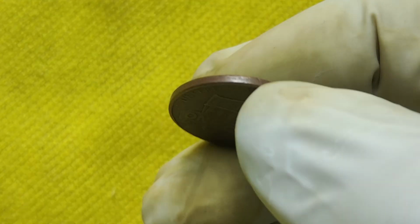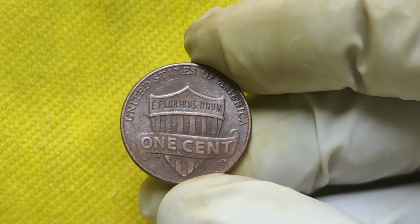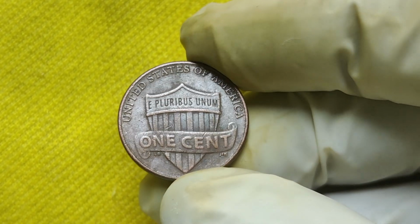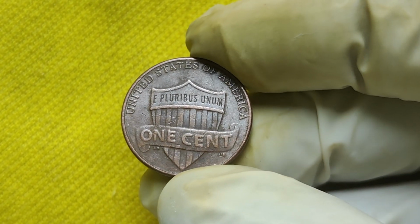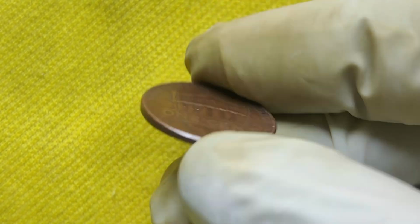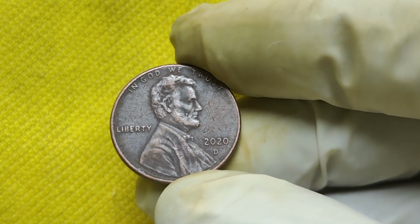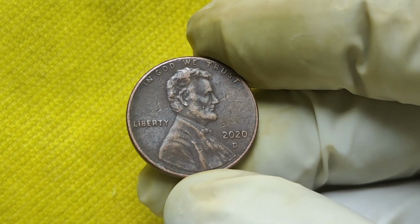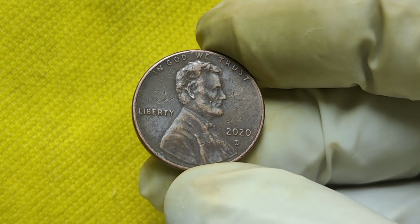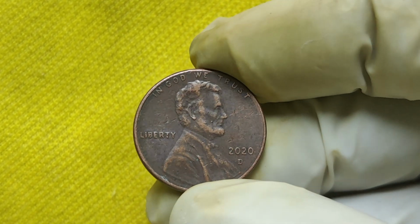First, let's talk history. The 2020 D Lincoln penny was struck at the Denver Mint, one of the most prolific mints in the United States. Over 4.45 billion of these pennies were minted that year. As part of the long-running Lincoln penny series, first introduced in 1909, the 2020 coin features the iconic portrait of Abraham Lincoln designed by Victor David Brenner on the obverse. On the reverse, we still see the Union Shield designed by Lyndall Bass, symbolizing national unity.